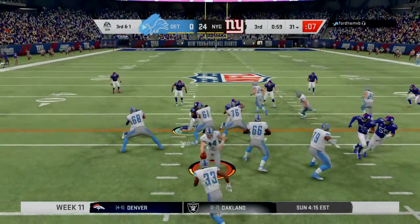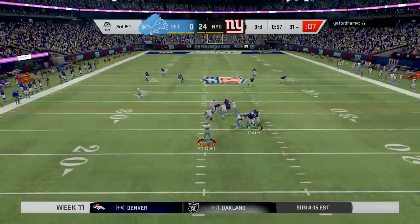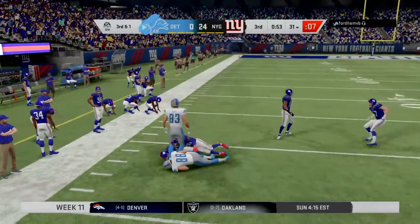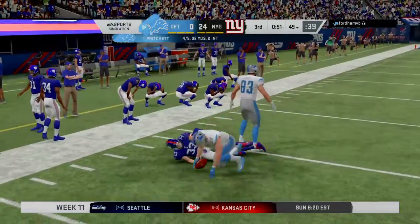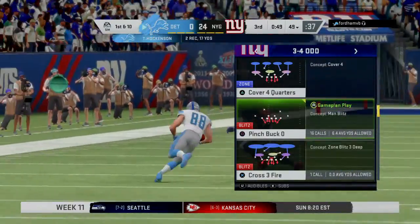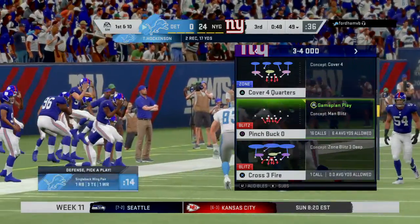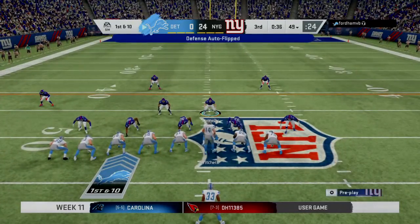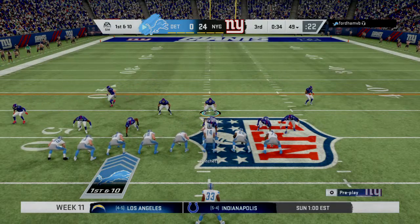Off the play fake. Pritchett. He's got his man, T.J. Hawkinson. And getting this just shy of midfield, they'll spot it at the 49. First down for the Lions on a nice pickup of 18 yards. Nothing in that first half, nothing on the last drive, but they're moving now with a 1st and 10.